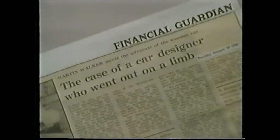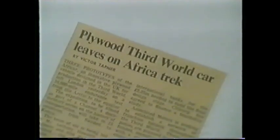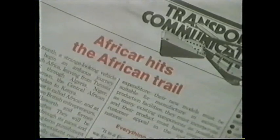We were forced to go public in the media, which probably saved Africar, but it was too early. The response was overwhelming. The concept had obviously touched a nerve, and yet we had no strength or means to follow through. The only possibility was to get the cars off to Africa and prove that they would work under the conditions they were designed for.